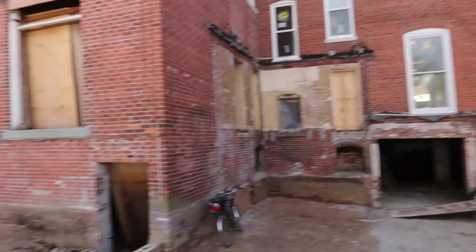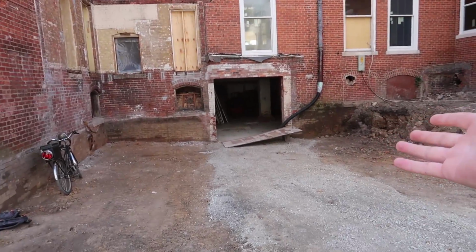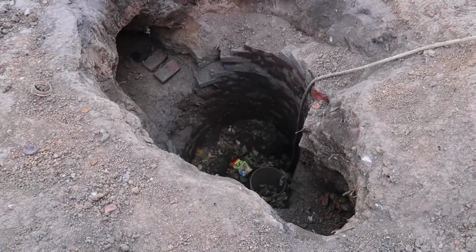So the red rooster's been coming along nicely. Like, look at that. That's amazing. I mean, just look at that. That's amazing too. But look at this.